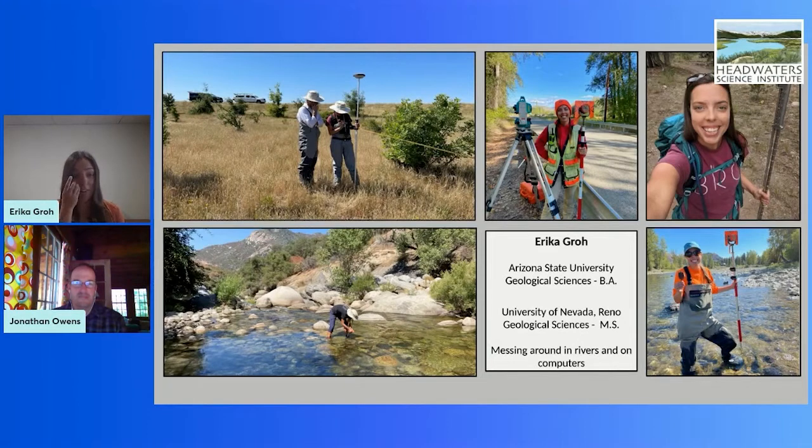But I also have realized that geology and hydrology is so much more than just field work. Of course, I'm only showing fieldwork pictures in this slide, but I've also really gotten into modeling rivers and looking at kind of the minute details of how they work on a computer. So whether you love doing field work like me and Jonathan, or you also really enjoy doing computer work and coding even, you can still have a lot of fun with geology.